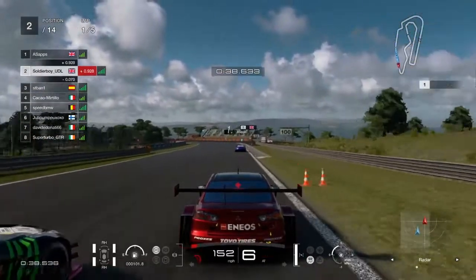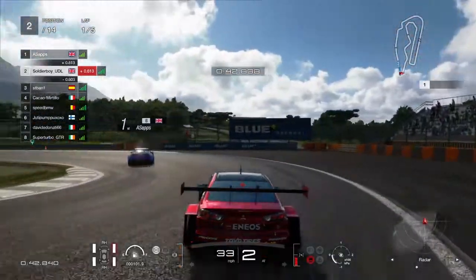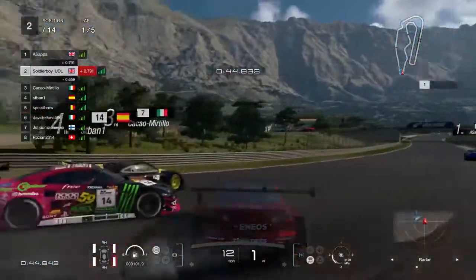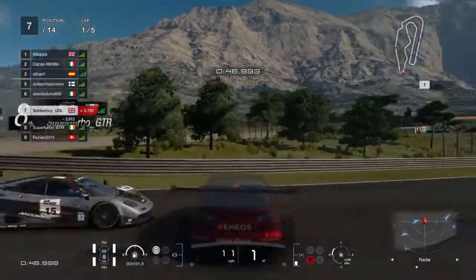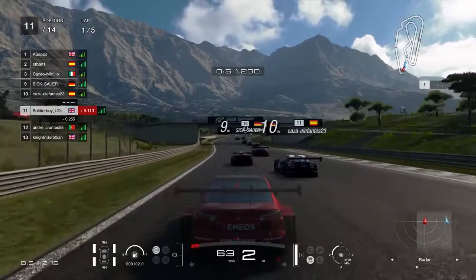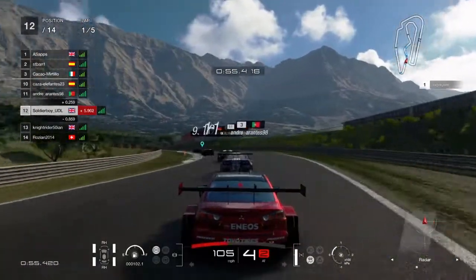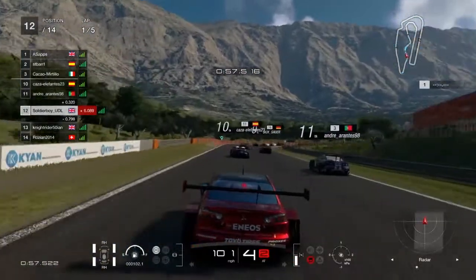And he's coming alongside us for the corner. We've taken it very, very wide, and then we've got hit by fourth there. We were just trying to turn in after a little slide, so that's dropped us from second down to 12th. So not brilliant at all.